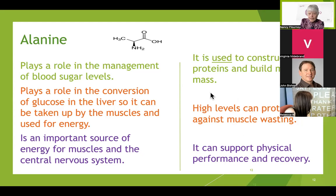So it's used to construct proteins, build muscle mass, as well as take it away. And high levels can protect against muscle wasting. And then, I don't know, David Schmidt, again, the director, founder and CEO of Lifewave, is really focused on the sports activities. And so whenever there is a result about physical performance and recovery, we're certainly going to learn of it from David.